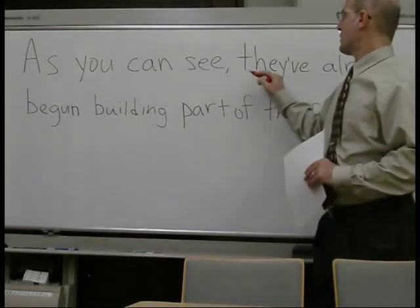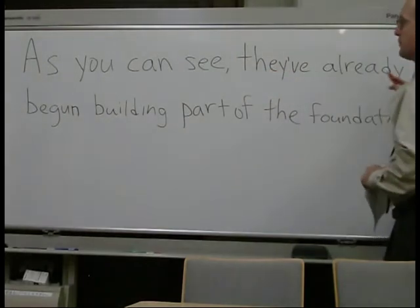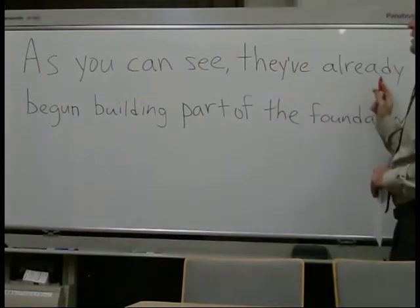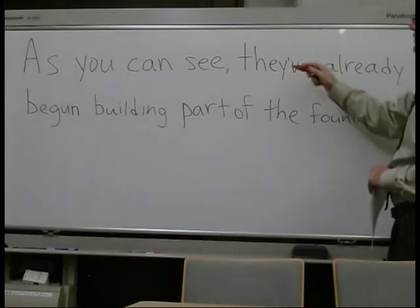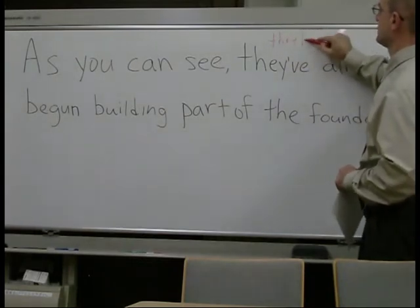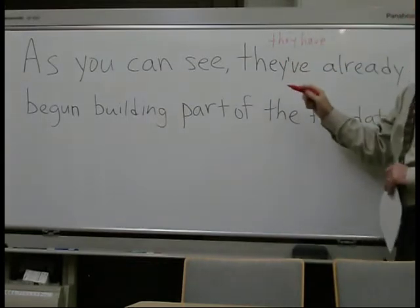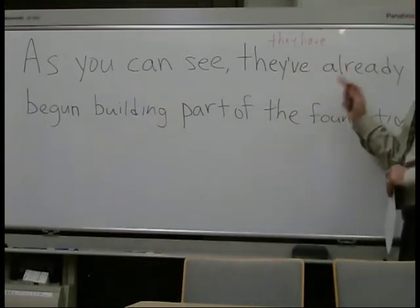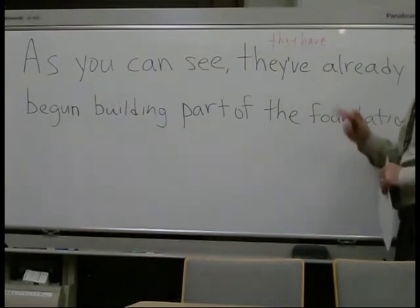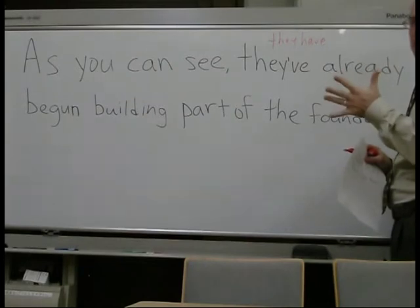First of all, spoken more quickly, this is probably the most difficult part of the sentence right here. They've already begun. So we can think about this being they have. Right? As you can see, they have already begun. They have already. That's 5 syllables.